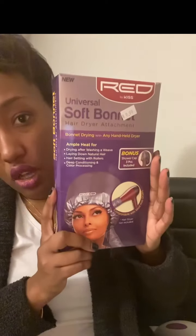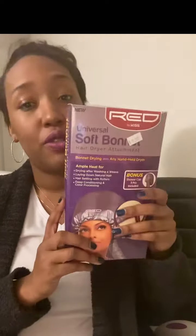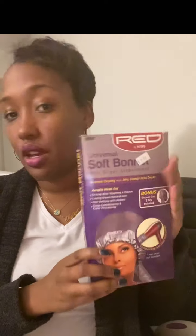So yeah, if you guys don't know, when you get your pixie cut done, most beauticians should do a mold on your hair, and they usually do. So when you're doing a mold at home, and it's recommended that you do a mold, get y'all one of these universal soft bonnets. This is an attachment. I only paid $10 for this, but this is relatively cheap. It does the trick. It's just like being under a hair dryer.